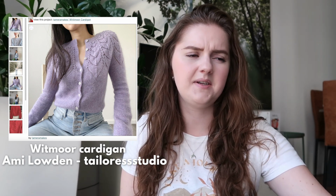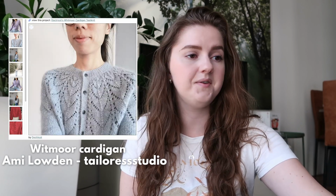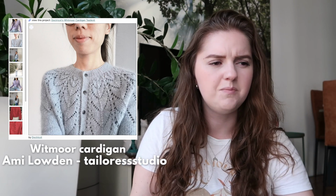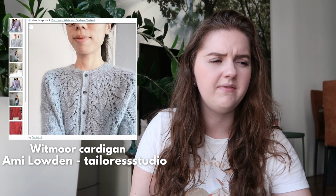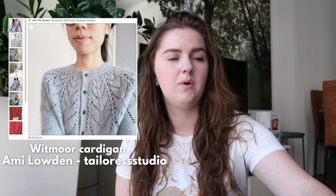It goes from an extra small to a 6XL. So that's also a great size range. It goes from a 30-inch bust to a 59-inch bust, and 76 centimeters to a 150 centimeter bust. Again, I would probably do this in one color. She made it with a fingering plus lace held together to create a DK weight. So you could also just use a DK, I think, but it would probably be better if you do it like the pattern.